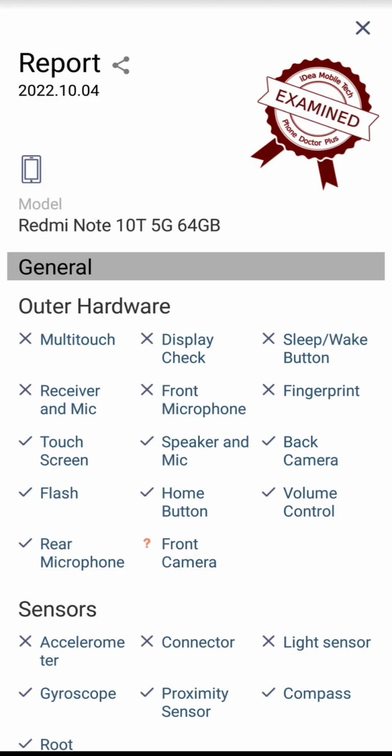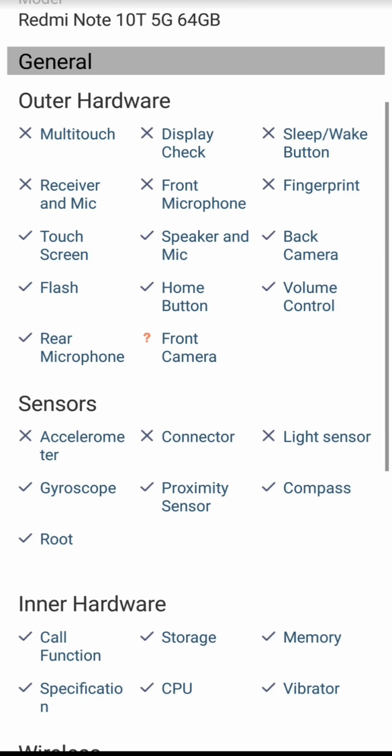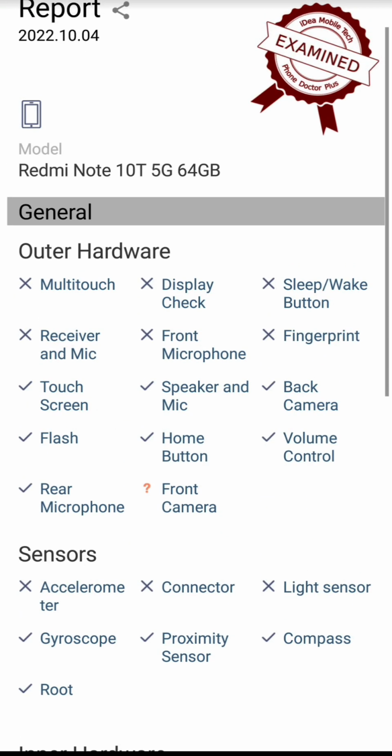After completing the test, you will be getting a report. This is the general test that is performed, and the report you have got here. It went through 40 hardware tests, and you can see here the performance of the Redmi 10T 5G new phone. Likewise, you can go for the professional test as well and see the performance in the form of a report at the end of the test.